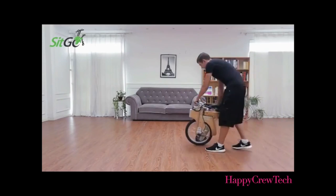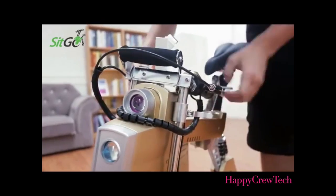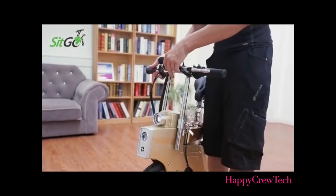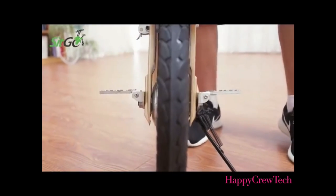Say hello to Sitgo, the world's most versatile folding electric bike with its cool appearance. Simple, lightweight, and easy to store with three simple folding steps. It's the best partner when you're traveling around.